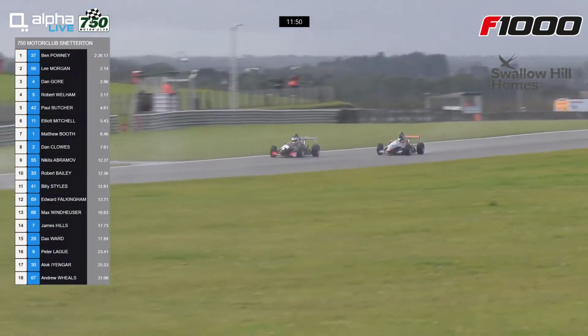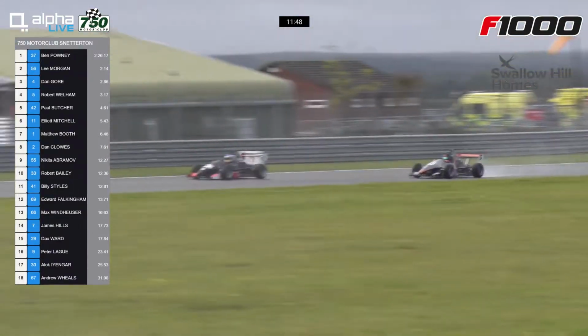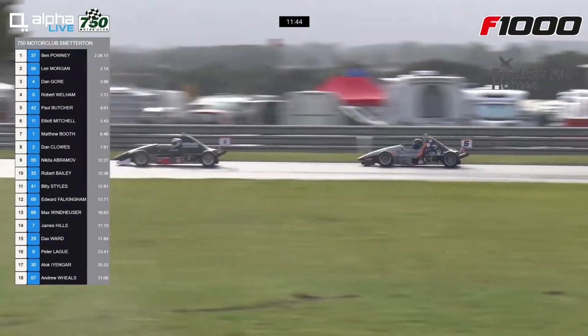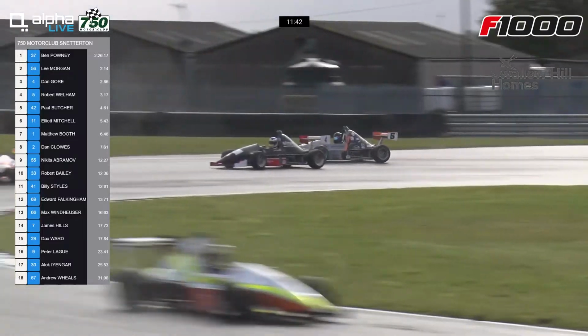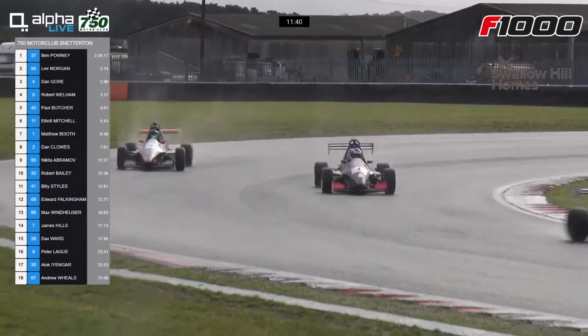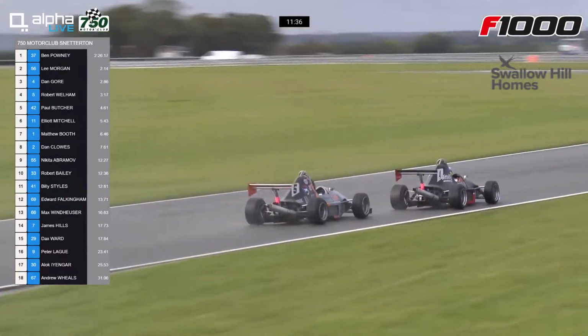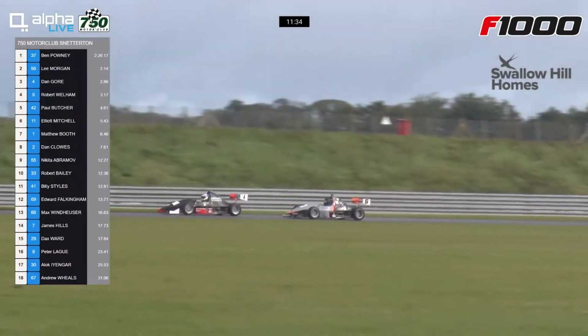Should get a run here on Dan Gore as they go down towards the left-hand hairpin at Agostini. So it's the number 5, the silver and orange and grey car. Well, he got a good run, and he's trying to do what he did on the previous lap and go around the outside of Dan Gore. We did this on Paul Butcher a lap ago, but it's not worked this time. So Dan Gore stays in 3rd position.